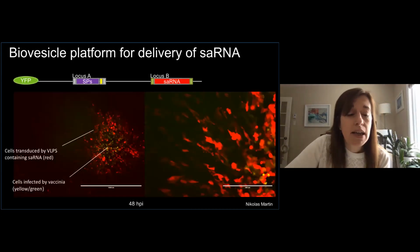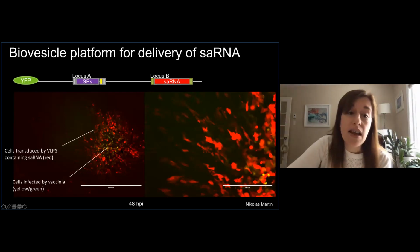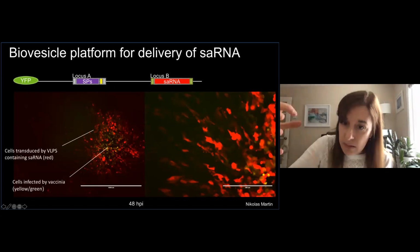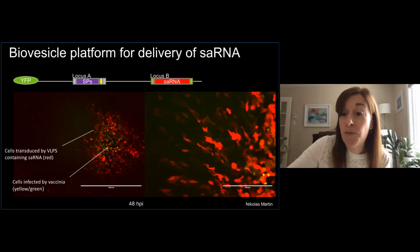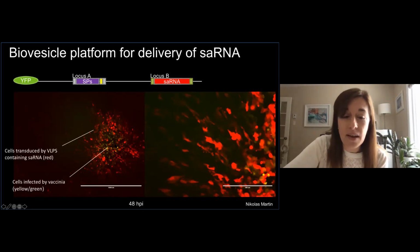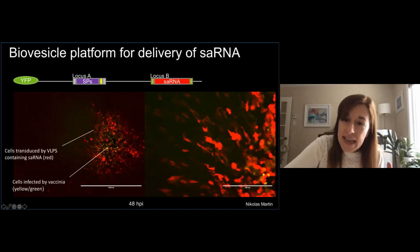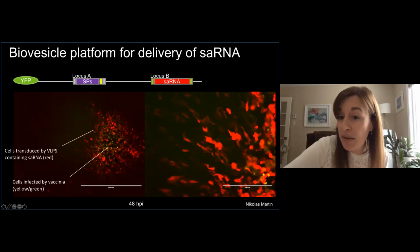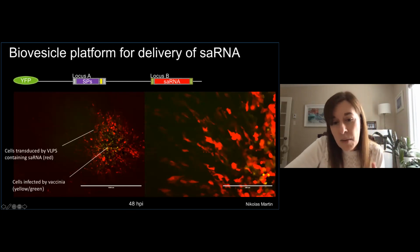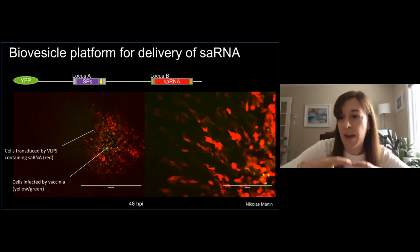And as a proof of concept, Nicholas had made one construct that is expressed from the virus, in this case, again, a vaccinia virus that is green. And then he put all the information to form these biovesicles containing the self-amplifying RNA for a red protein. So in other words, we have infected cells, which are shown in green or yellow. And then the biovesicles will contain the genetic information to express the red fluorescent protein in cells that were not infected. And this is a clear example of this bystander effect of the technology that goes beyond the infected point.